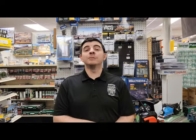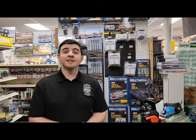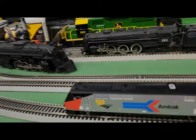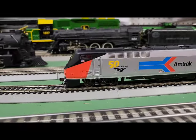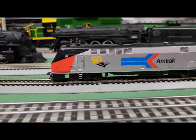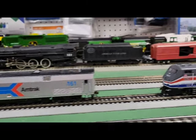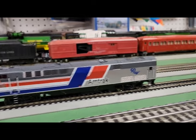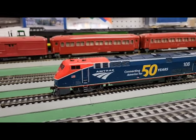Our final diesel locomotive that we're going to be taking a look at here is an oldie but a goodie, but it's a brand new one from Athearn. This is the P42 Amtrak diesel locomotive, and I have here a couple of paint schemes that we still have in stock. We have here three 50th anniversary paint schemes. We have here the Pointless Arrow. We have here what is affectionately known as the Pepsi Can. And then we have my personal favorite, the Phase 6.